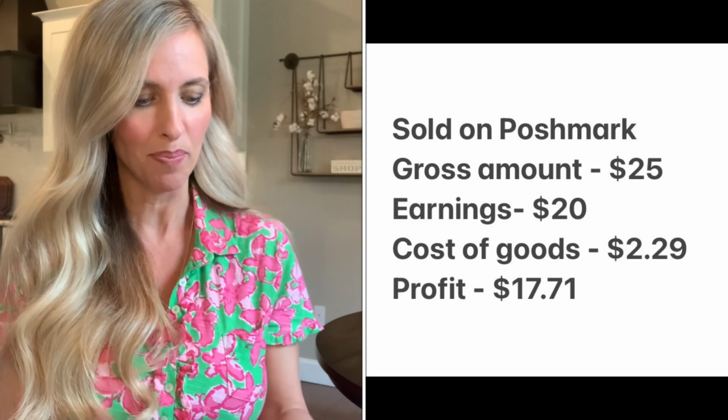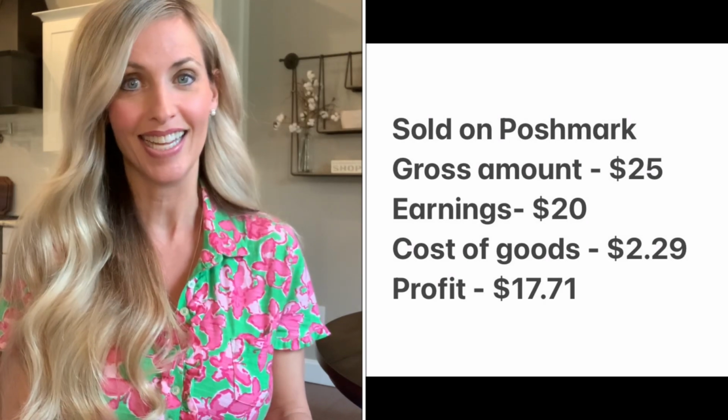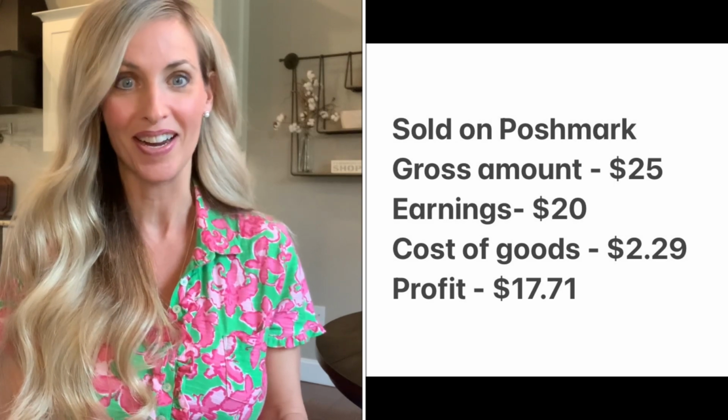This was a pair of Allen Edmond dress shoes, and these can go for a lot of money, but this pair had quite a bit of wear on them, and so I priced them lower, and when I received an offer for $25, I thought that was terrific, so I took it. My earnings were $20. I only paid $2.29 at the bins, and so my profit was $17.71. And they took 10 days to sell, so I am very pleased with that.